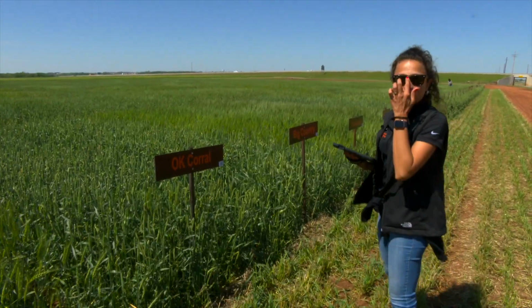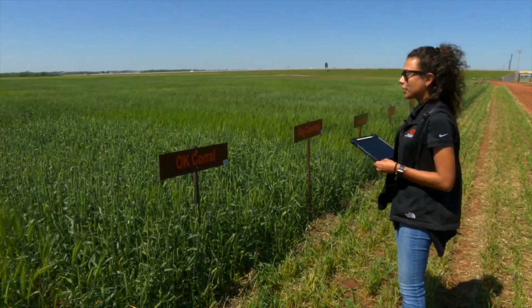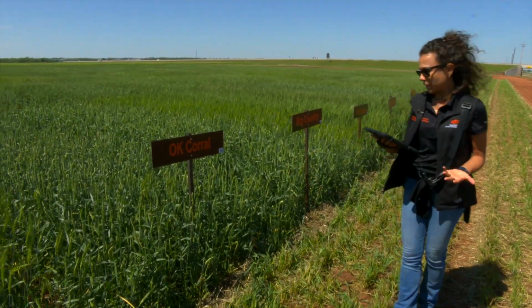All right, so as we move here to OK Corral, OK Corral is also one of the newest releases from OSU.